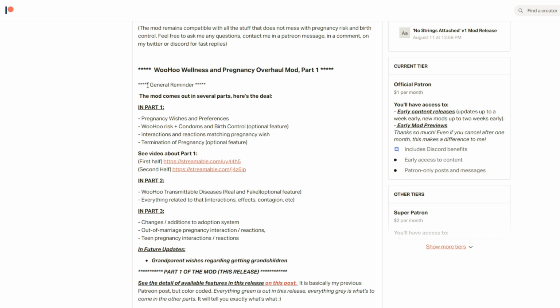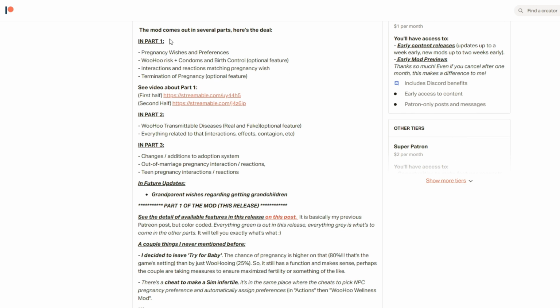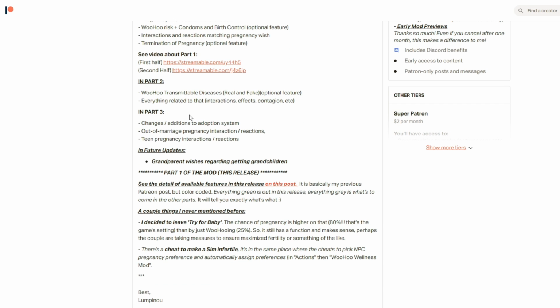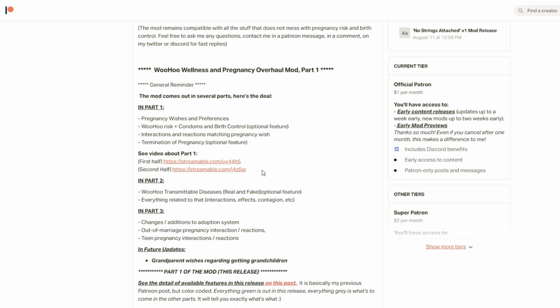Basically it says this mod comes out in several parts. In part 1: pregnancy wishes and preferences, a woohoo risk plus condom and birth control optional feature, interactions and reactions matching pregnancy wish, and termination of pregnancy optional feature. There are some videos if you want to see the first half and the second half, so you can do that. And then this is stuff that's in part 2. Right now we just have part 1.